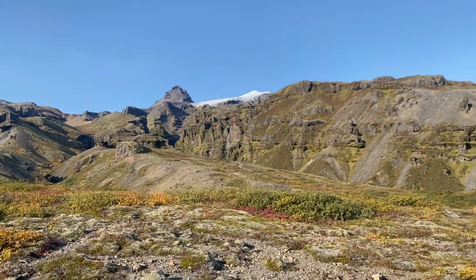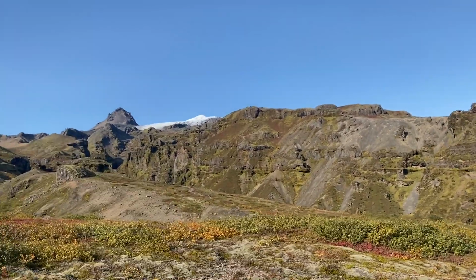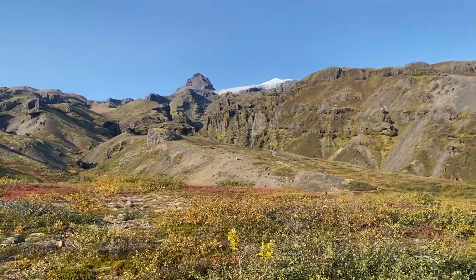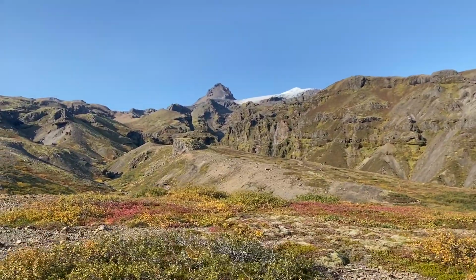Views of Skaftafell are starting to get a bit better as we approach the gorge. Still a ways off before we get to the end of the hike, but you really see everything that's to come. Still plodding on up.